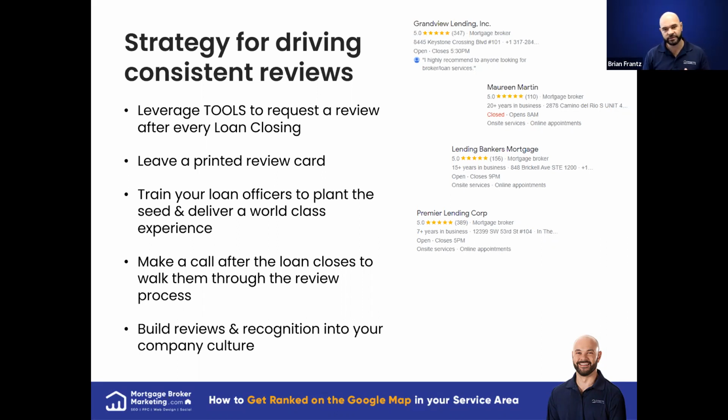And this will start to pay dividends in a number of ways, right? Your loan officers are going to start to see those reviews, see what clients actually appreciated about working with that particular loan officer. Then they can hone in on that and make that aspect of their business even better. So make a call after the loan closes, and build reviews into your company culture, right? This will open your eyes to a lot of things, like, oh, I didn't know that's the part they really liked about working with me.